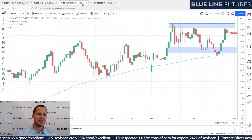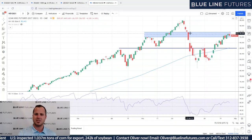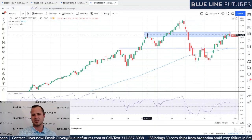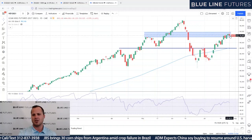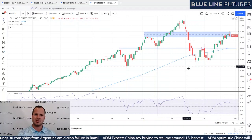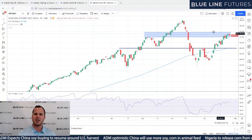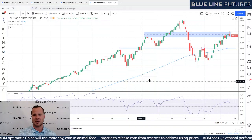Now, wrapping things up with the lean hog market, we got up here towards this breakdown point from June 16th. This is a big resistance, or I guess previously important price point, all the way back to May as well. We've so far stalled out here. August is typically a bearish time of year for the lean hog, so we are starting to play it to the short side using not only futures but also different option strategies depending on clients' risk appetite.